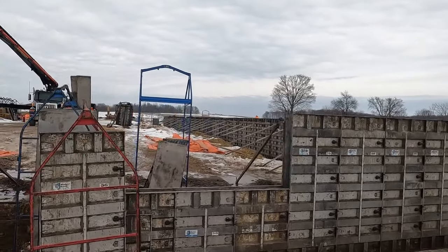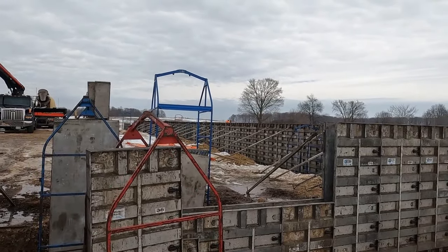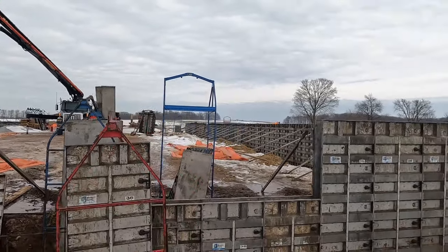So when I was out here this morning, they were just a quarter of the way down this wall over there on the east side. And it looks like it's all the way to the end, but I don't think it has all the supports in yet.